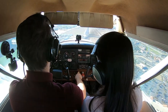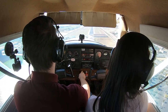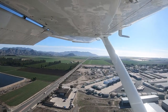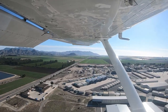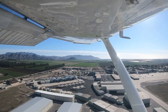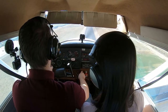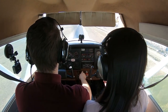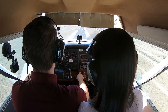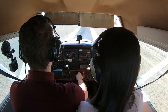I think we put the flaps too early. Did so? Yep. Should I put in some power? Yep. So you can start using the rudder if it's helping you. And then so you can adjust your ailerons and then your rudder. So right now we kind of still drifted to the right. So more ailerons to the left, more to the left. There you go, and then a little bit more right rudder.